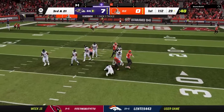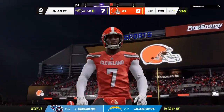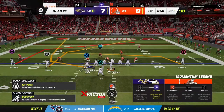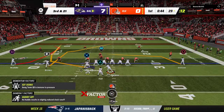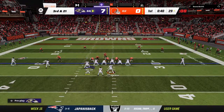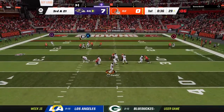Nowhere to turn this time, and he goes down. Sacked back at the 29. Hassan Reddick buries him for a loss of 11 from his outside linebacker spot. Now on 3rd and long, they'll look to throw.